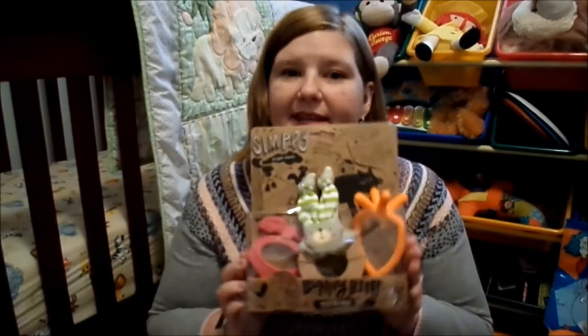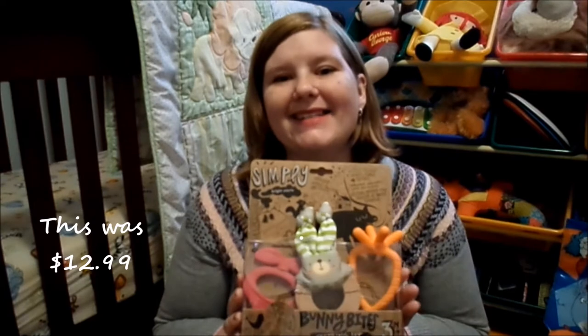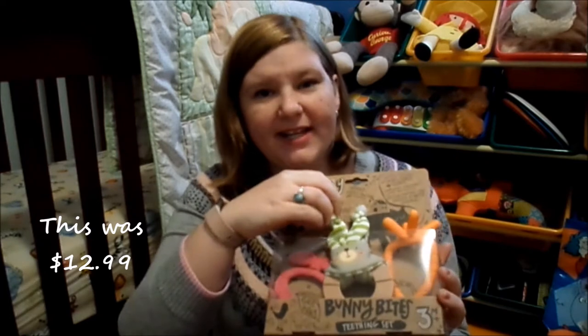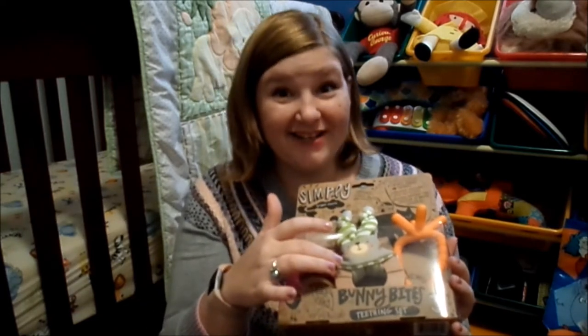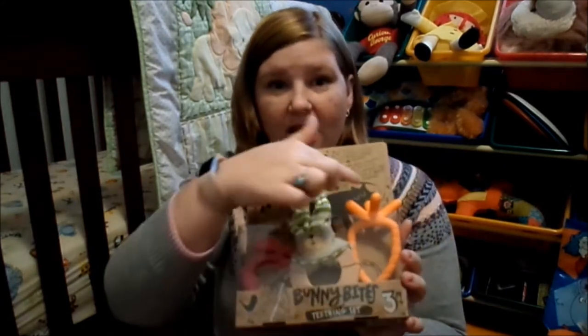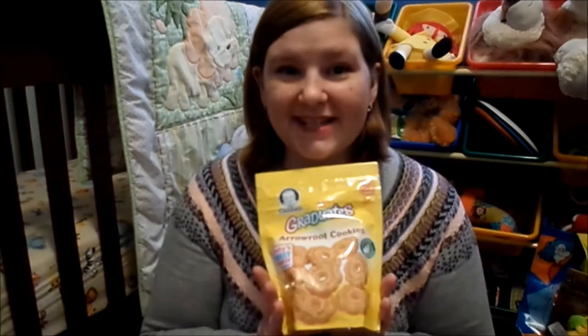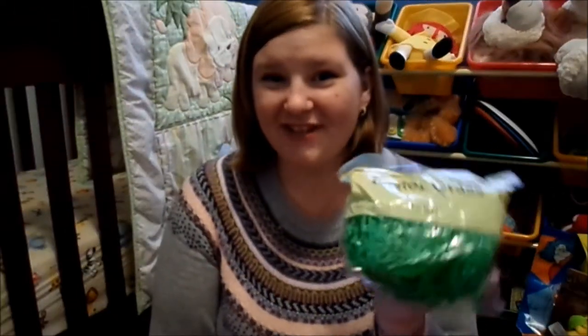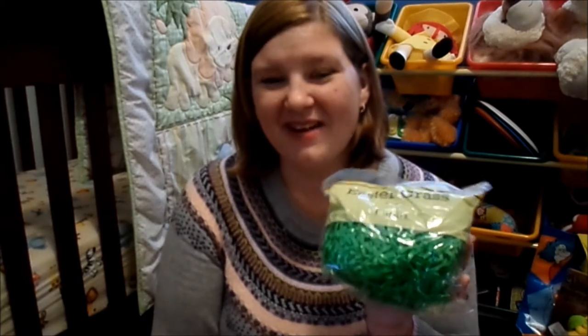One of the last toys that I got for Orion for his Easter basket is this teething set. It's got a little wooden ring with a bunny that's made of fabric. He really likes chewing on wood, like the high chairs and the tables, and fabric. And then these are made out of silicone, and there's a radish and a carrot. One of the last things that I got to go in his Easter basket is one of these Gerber Graduates arrowroot cookies. He's never had these before, but he does really, really well with solid foods. So I thought he could try these for his first Easter, have little cookies instead of candy or something. And then I also got some Easter grass for his basket just because I want to make it look cute. It was only 69 cents at Publix, so why not?